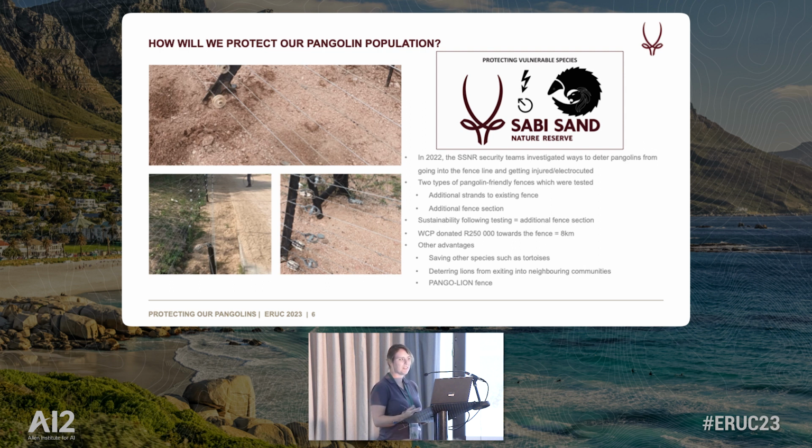But the other advantages that we have there is it's keeping the lions in, it's keeping them out of our communities, to avoid the cattle that are along our boundaries. The cattle, that's their wealth, right? That's their livelihoods. And so it's preventing that from happening. But not only that, it's also for other species like tortoises, the smaller things, it will stop them from going into that electrified fence. And also it's an extra deterrent for poachers. So it's just that extra measure that they need to get through if they want to get into the reserve.